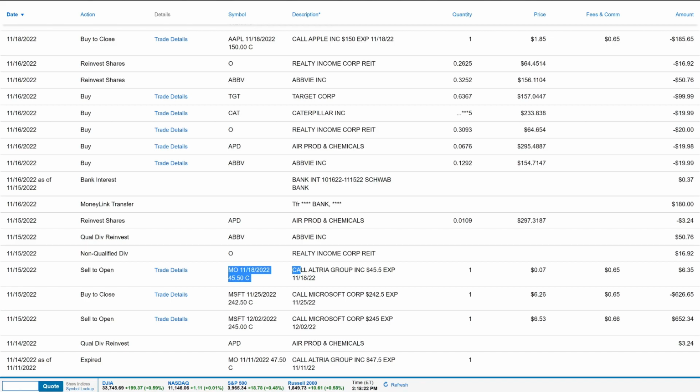You'll see on the 15th as well, we did a sell to open. We did a covered call on Altria for $45.50. That expired on the 18th of November. We actually collected $6.35 for this one.